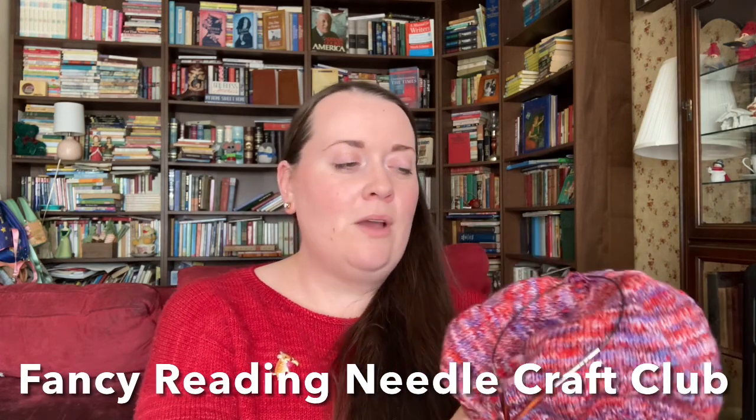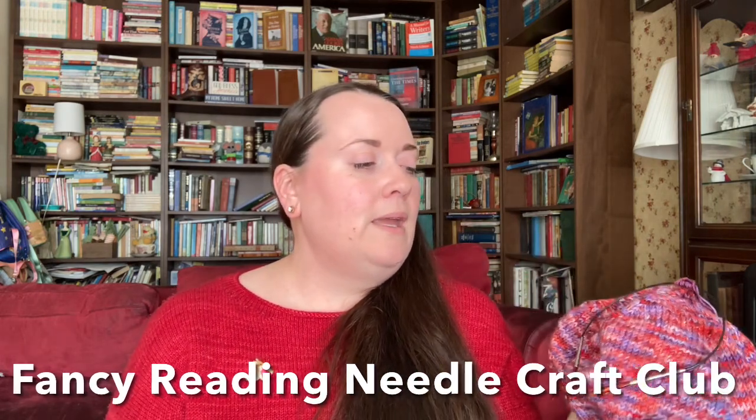So let me show you that. It's in this little bag by Freckled Whimsy that I got in a swap. Well, it was sort of a free table situation. And this is the beret that I'm knitting for my Scarlet Pimpernel project for the Fancy Reading Needlecraft Club. So that's going on right now. And this is the yarn I dyed for the club, the Scarlet Pimpernel yarn. As you can see, it looks like I'm done.